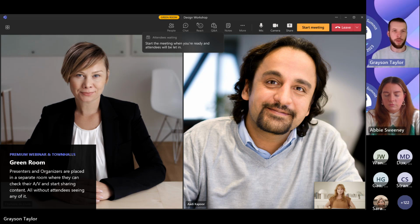Essentially the idea here is when you're delivering a session where you expect to have a large audience and maybe you have multiple people collaborating on that session to make sure that the content is prepared and you have your ducks in a row, you typically join before the session actually starts, right?